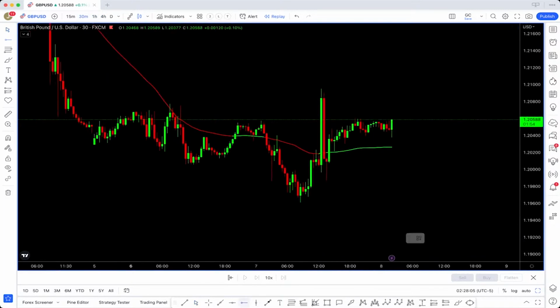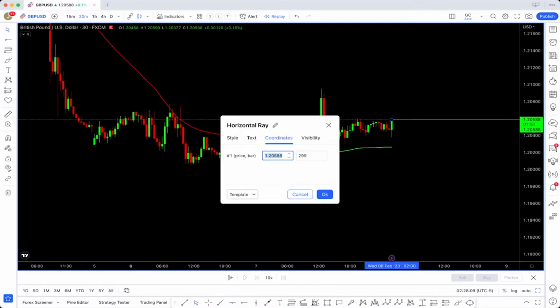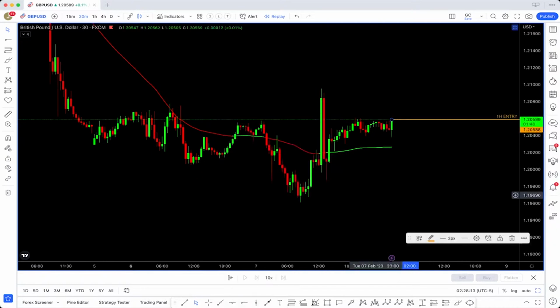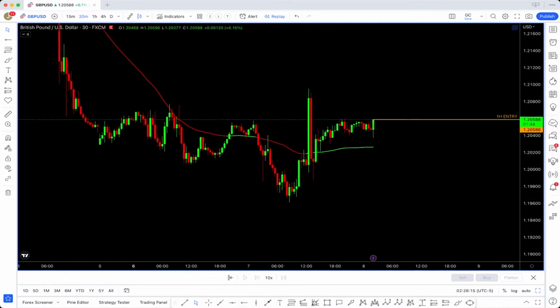I'm going to take a breakout entry. I'm going to go half lot size. I usually do $100. I'm going to do 50.